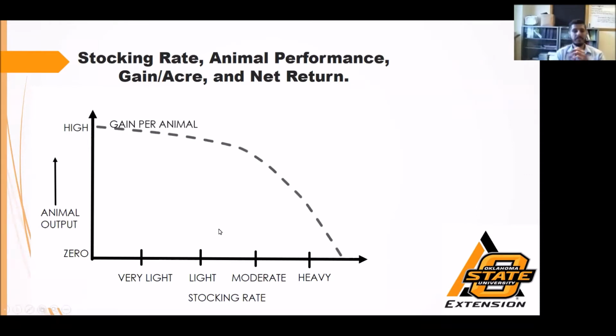So if you think about the gain per animal, so just one animal, okay? Let's say you have just one animal in the field, in a big pasture, a very light stocking rate. What happens? That animal can select everything that it's going to have there, right? So that animal can get as fat as it wants. And as we go increasing the number of animals, they all still get a good gain, but when you pass from moderate and start to get heavier, those animals are going to start to compete for forage, and the gain of all of them is going to start to decrease because they're competing for food and we don't have enough for them.